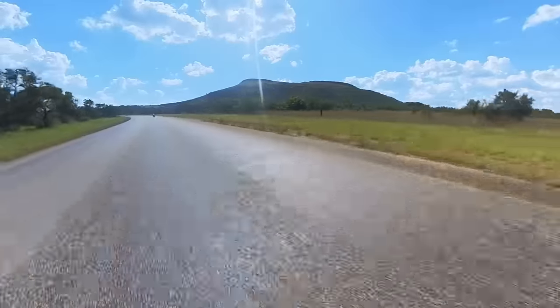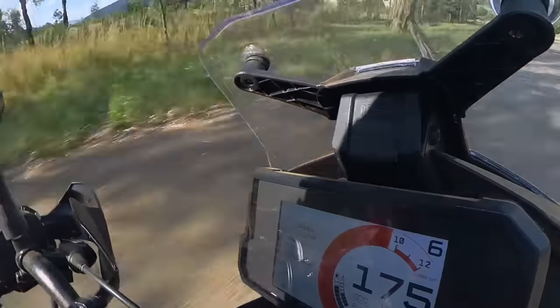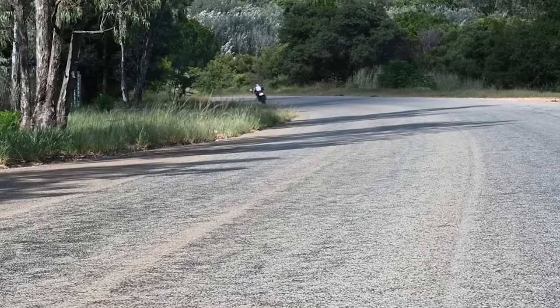Look, I really enjoyed the Honda. It was really comfortable, really nice to ride. I'm also in two minds because the KTM was a lot quicker than I expected it to be. Very nice and nimble. For proper dual sport stuff, I think I'd want the KTM, but if I had to ride it every day, I'd want the Honda. It's okay, you are right.